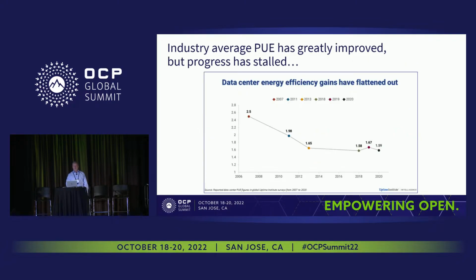That's not really how it's ever going to work, but you can see when we started measuring this, the Green Grid popularized this in 2007. So it's been about 15 years. But most of the improvement as an industry average happened in the first 5 to 7 years. You get 80+% of the benefit you're ever going to get.